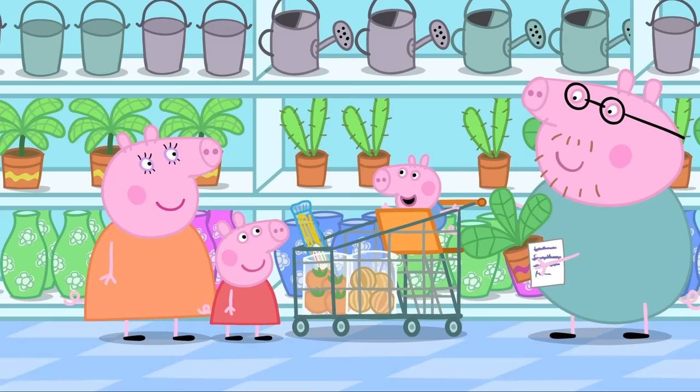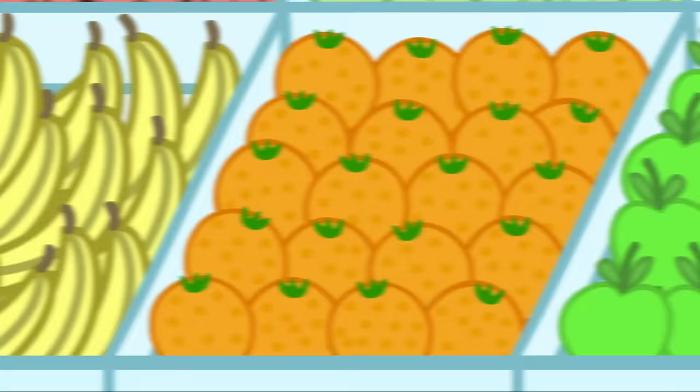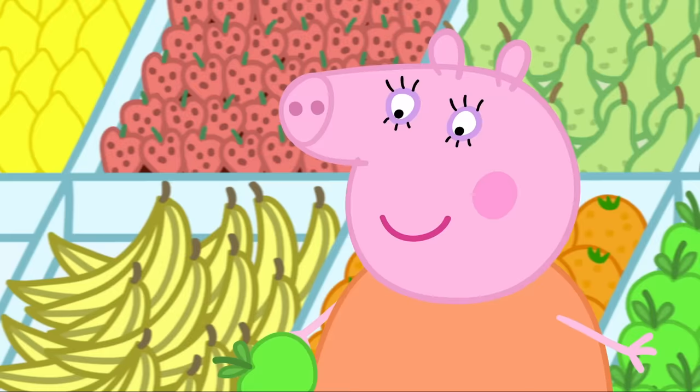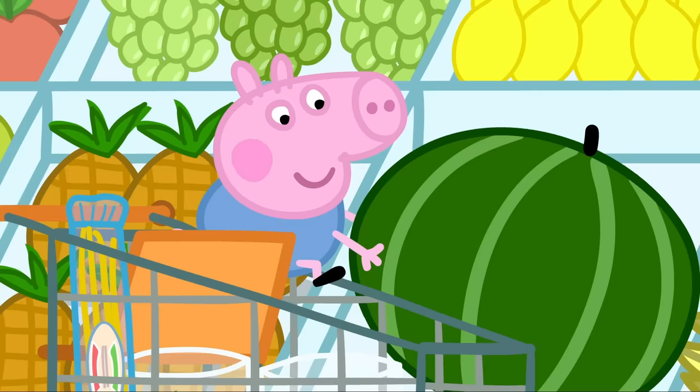Where is the fruit? Over there. There are apples and oranges and bananas and a very big melon. What fruit shall we have, George? Apples? Oranges? Bananas? A melon!